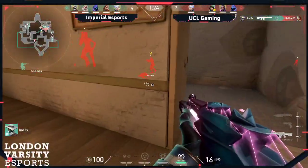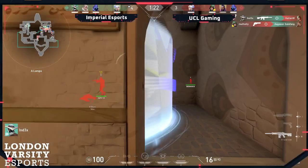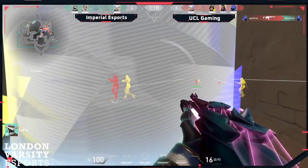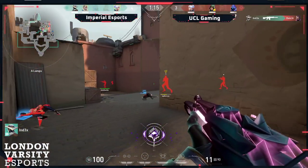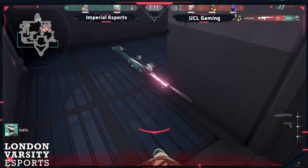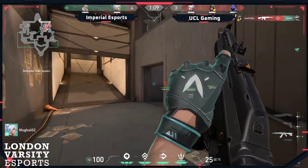All this aggression, but look at this Mulholly in showers. He's been seen by Gelfang, but it doesn't matter. Index gets a kill, but Mulholly with a beautiful dig onto Gelfang. Afiros takes down Dutrino. Omen on Omen action there. Oh, Index has it all clears. He sees Reyna and he takes him down. It's 3 versus 3. Oh, Index caught in the back by Mulholly there.